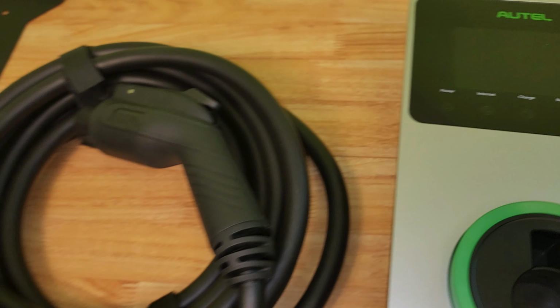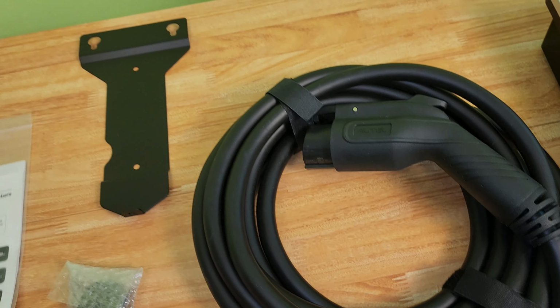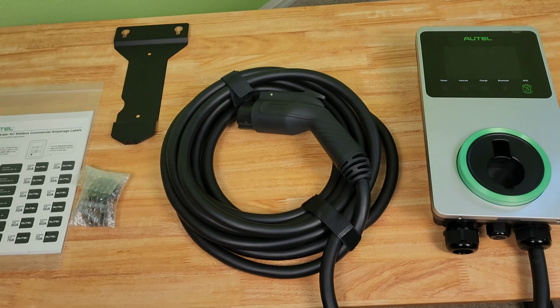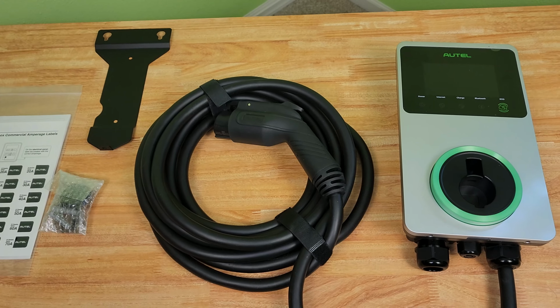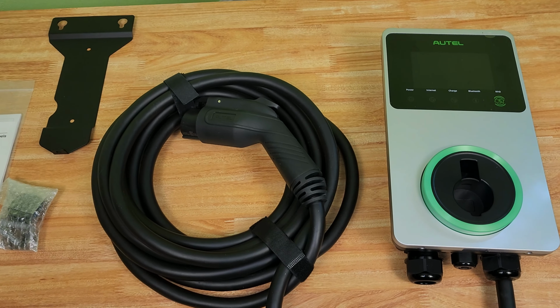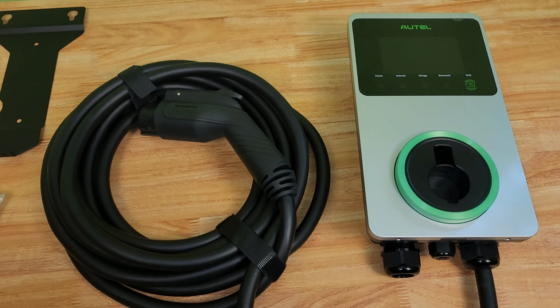Now, it didn't come with any cards. It doesn't feel like it came with any cards. So that's probably something you have to purchase separately. But really, in my driveway, I don't need authentication. We can just have it start charging as soon as I plug in.